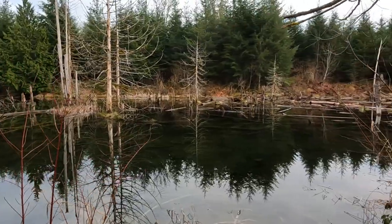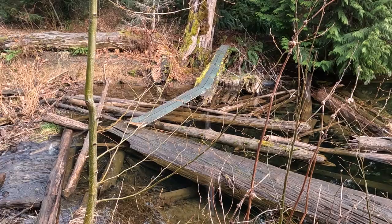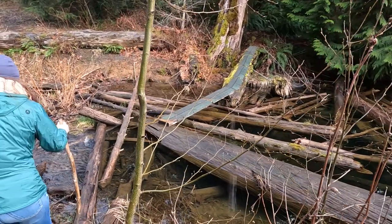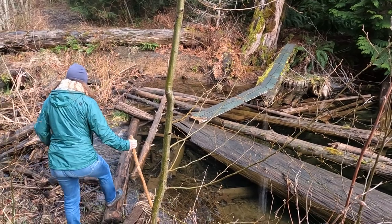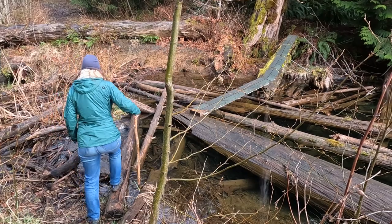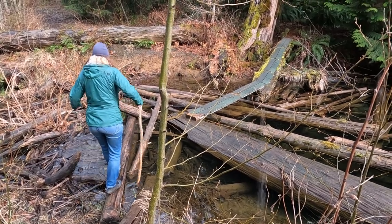I'm glad we got lost. We did get lost and we found this instead, and it's beautiful. You first or me first? You just got to get to that, cross that. I made it.